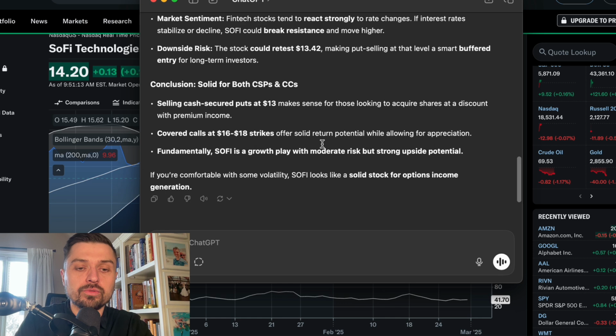So obviously you want to read through all that. But I love the conclusion section of this because it rounds everything together and gives you a good understanding of this company. For example, puts at 13 make sense for those looking to acquire shares at a discount with premium. Covered calls at 16 to 18 strike offer solid return potential while allowing for that appreciation. And SoFi is a growth play with moderate risk but strong upside potential. It gives you a good breakdown.